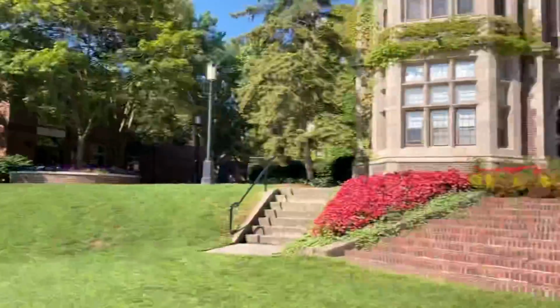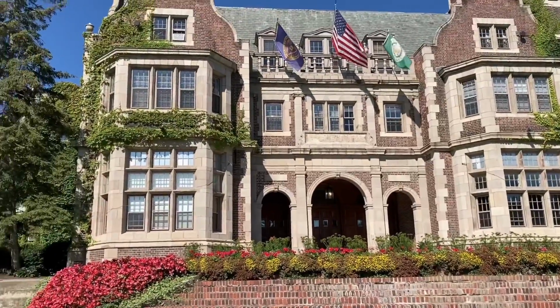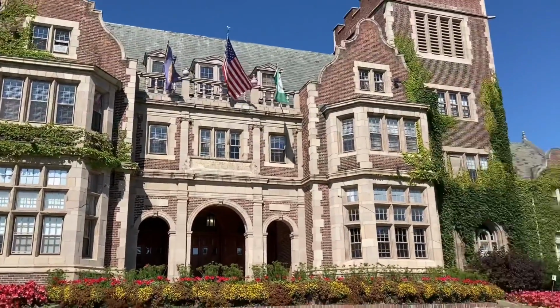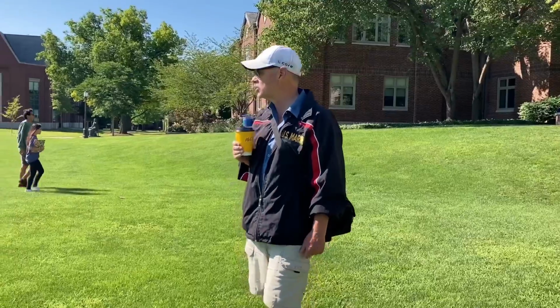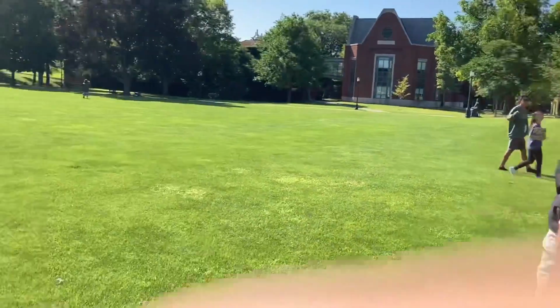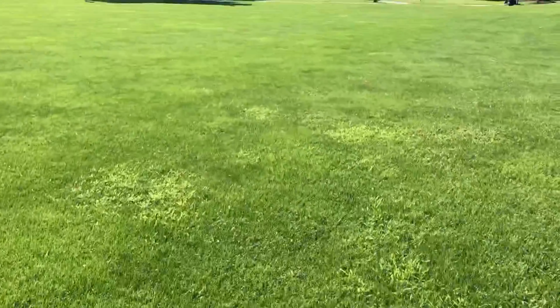And you can actually see on the buildings, if you pan right, they actually have the ivy growing on the walls. So it is beautiful. It's very veteran friendly. We're hearing a lot of great stuff about non-traditional students coming here, going part-time, things like that. The artwork is beautiful. Let's keep walking a little bit over here. Let's take a look at this statue.